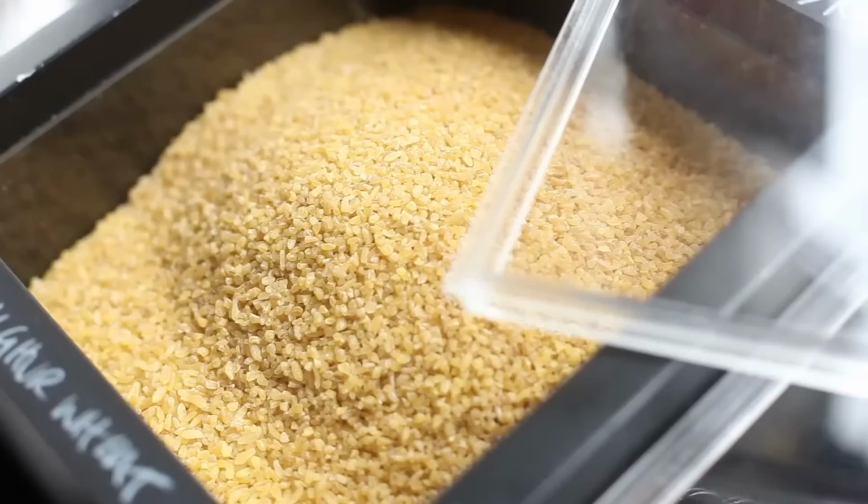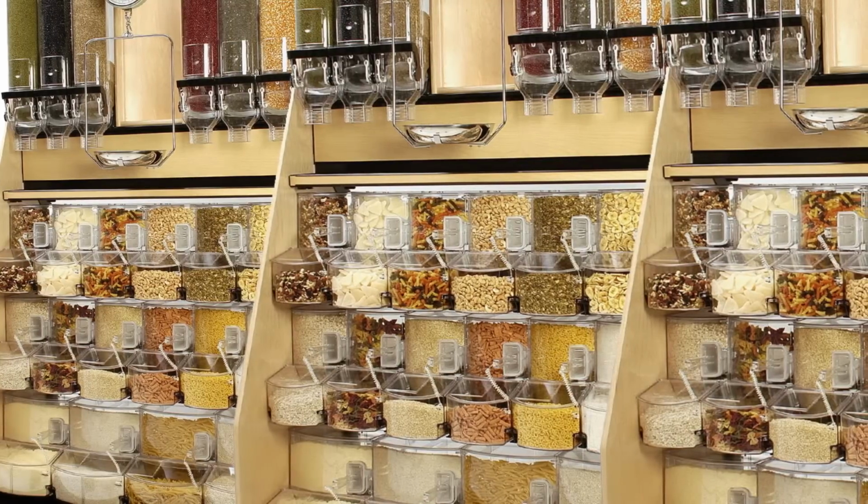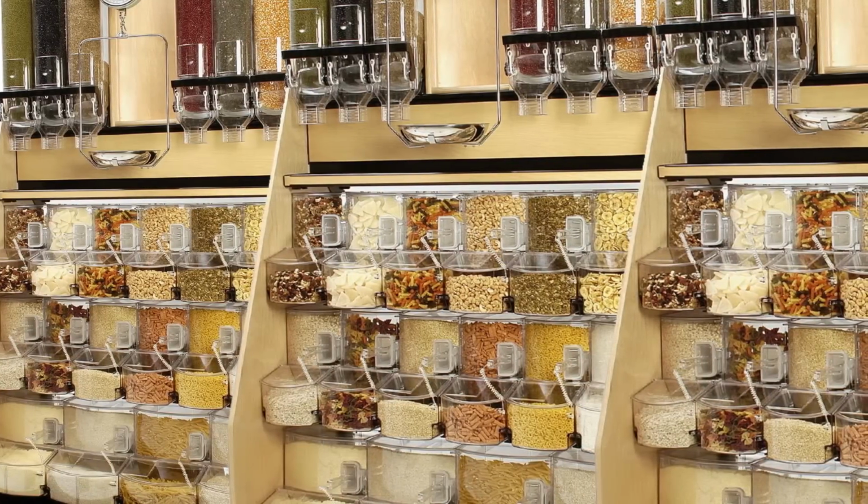So we've been working with them to design the layout for the new shop, and all our whole foods and our bulk nuts and seeds will all be using their bin system. We're looking forward to having the new bins in the new shop because the system is very easy for customers to use, which will obviously help our sales.